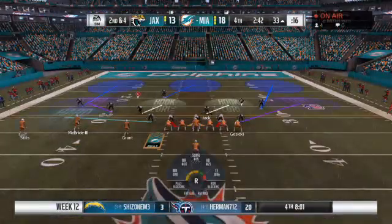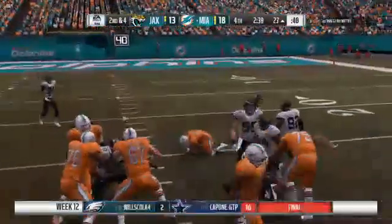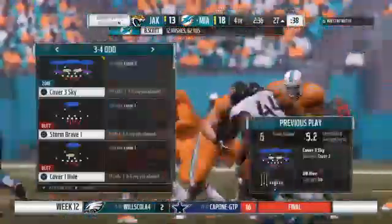Blue 45. On second down now, Scott, and he'll be brought down at the 27-yard line.